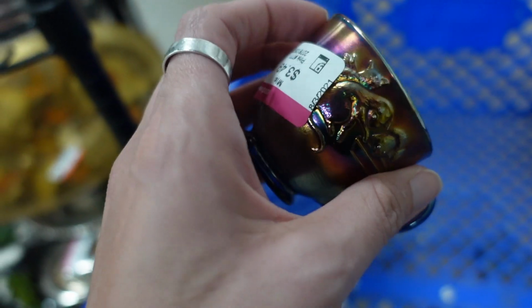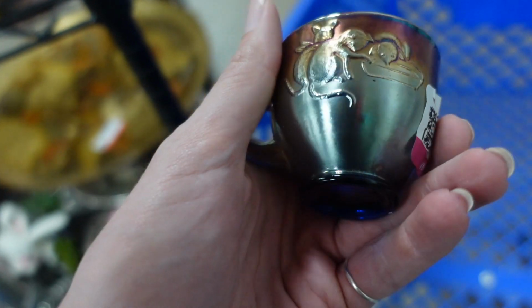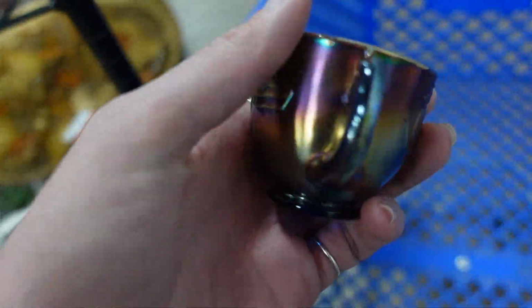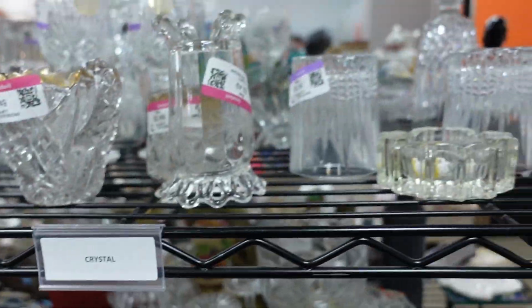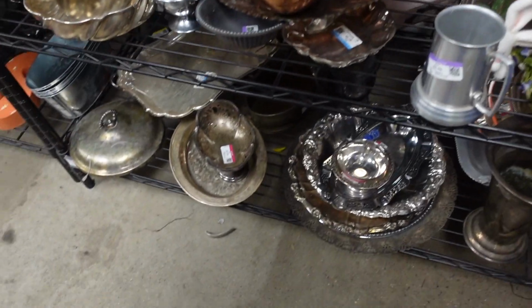I almost wonder if it's a child's cup. It's also possible that it could be a punch cup, but I don't think it is. I think it's a child's cup. But finding that on the shelf is just, what are the chances? It's just sitting there. And I almost walked right by it. I thought it was metal. It's literally on the shelf with the metals.